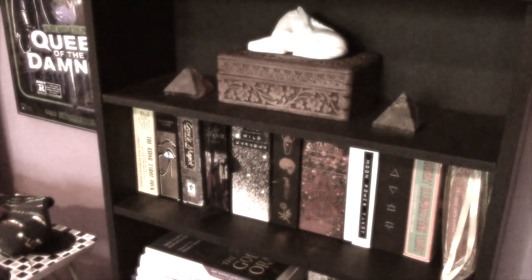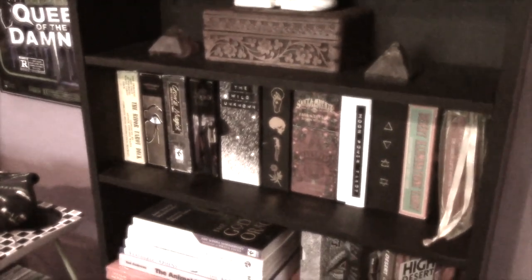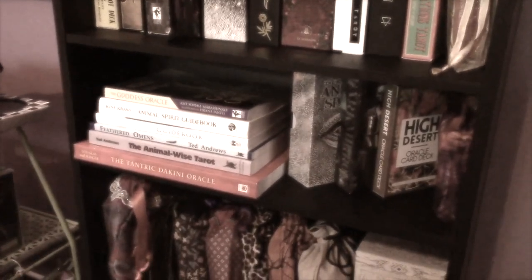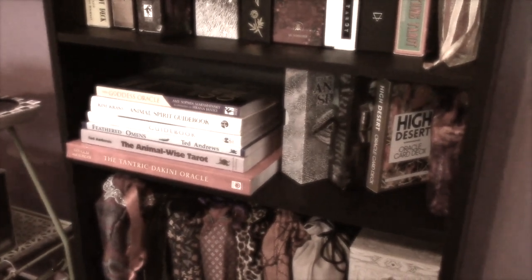Okay, so next. Hold please while I readjust the shot again to get down to this next shelf. Not much on this shelf, so this will be a short one.